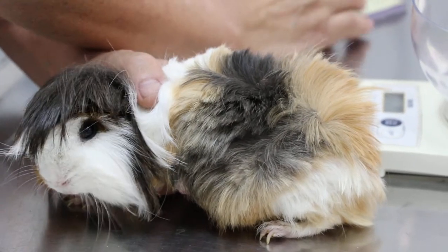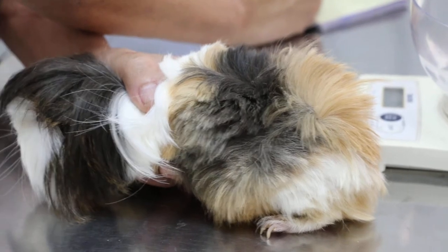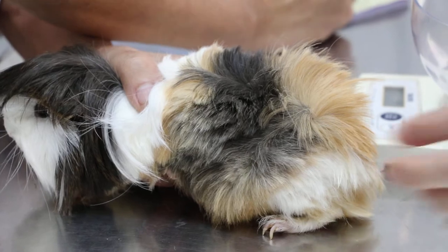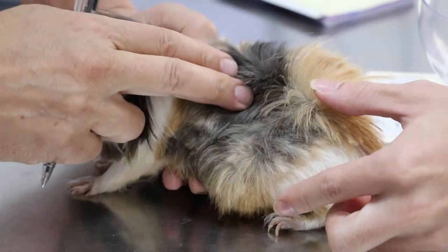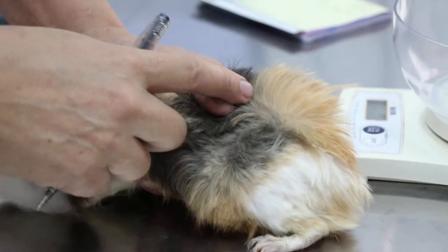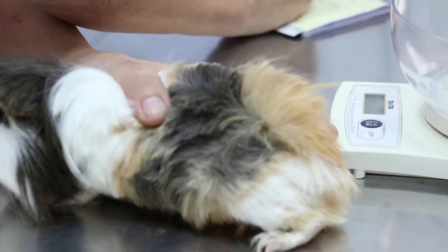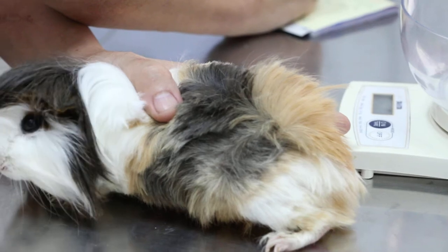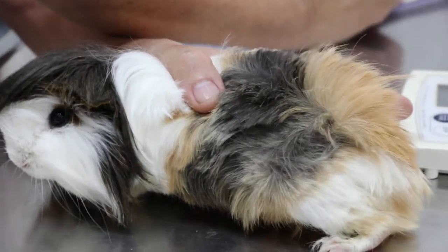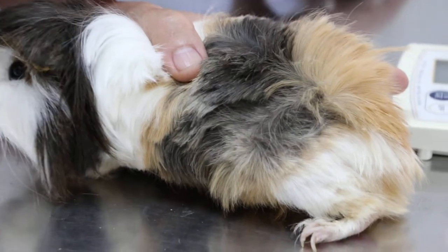March 20th, 2014, this guinea pig comes in. What's the reason? Hair loss. Hair loss on which side? On this side. For how long? From yesterday, I think. And how old is it? 4 months. You just bought it? Yeah. The male, huh? When did you buy it?